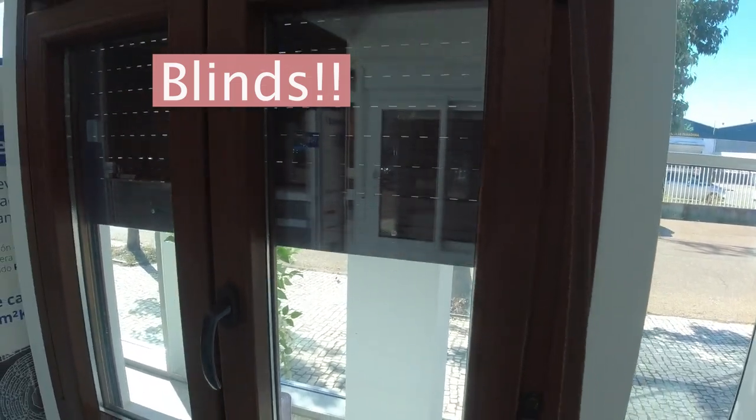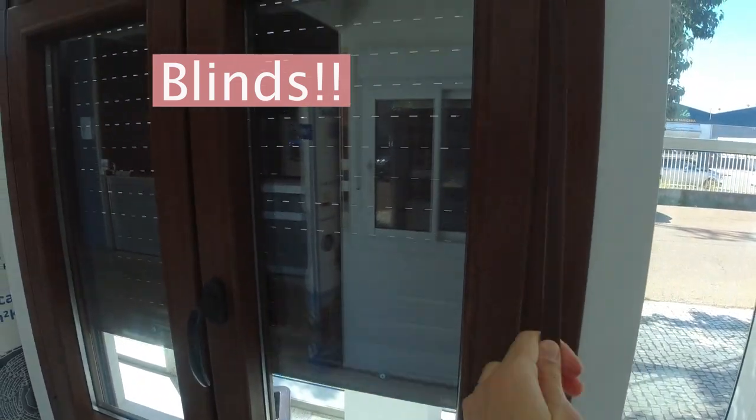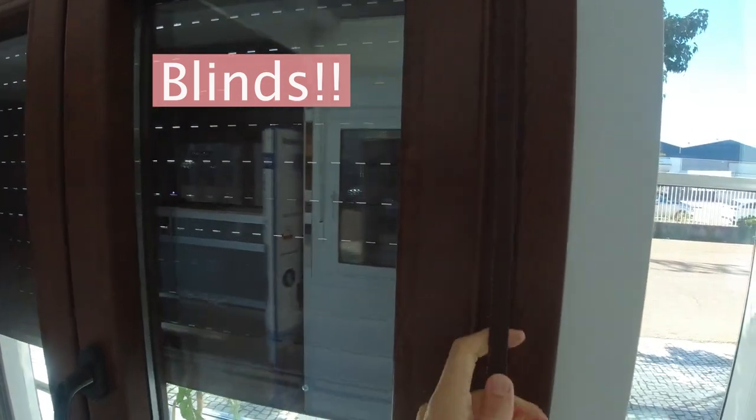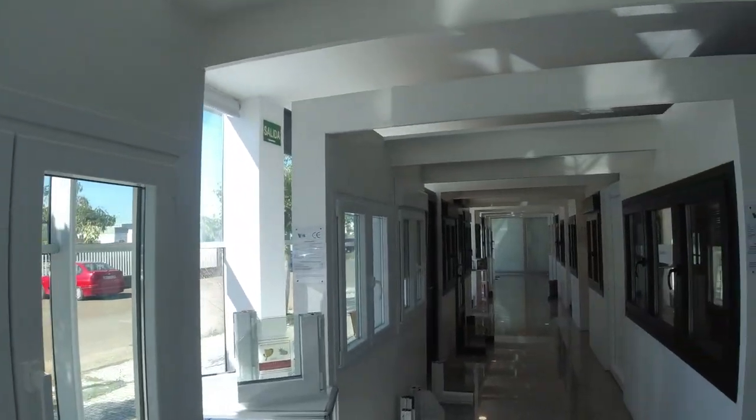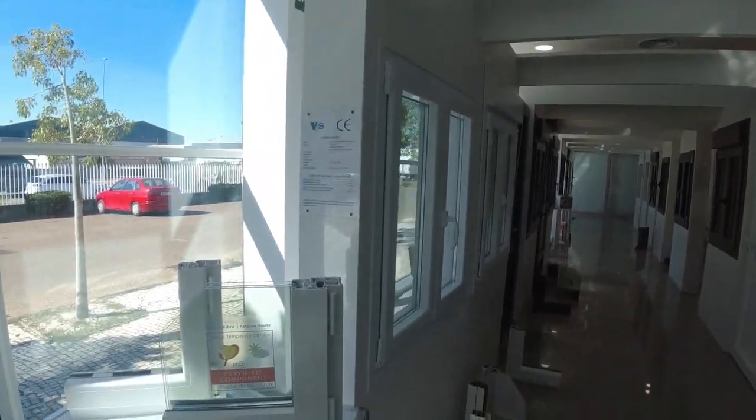This little thing, in Portuguese we say estores. So they also make it with these, and they can be manual or they can be automatic as well. It depends on your needs and as well on your budget.